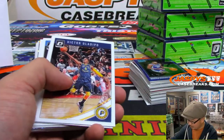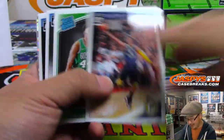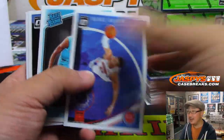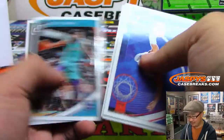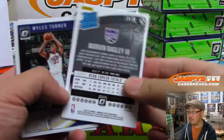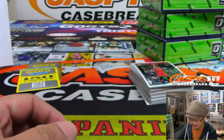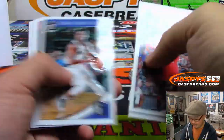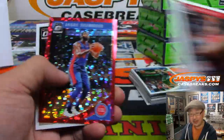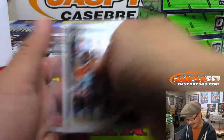Good call by Doris Burke to throw a softball question to Kyle Lowry about DeMar DeRozan so Kyle Lowry can give his buddy some love. There's Marvin Bagley to 50. Saw his autograph earlier. No worries, Dave. Thanks for getting in the break. Lucked out. Turned out to be a bigger value than you initially thought it was.